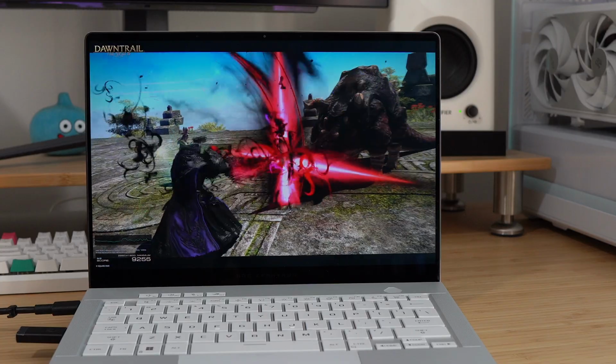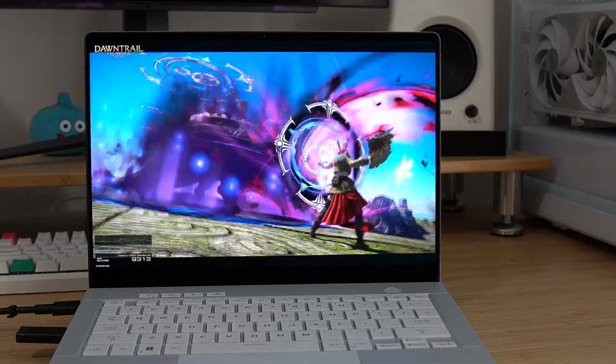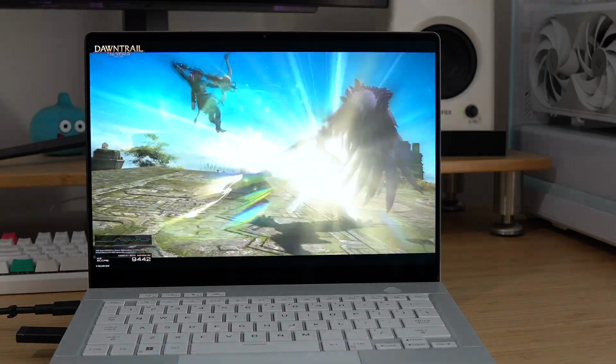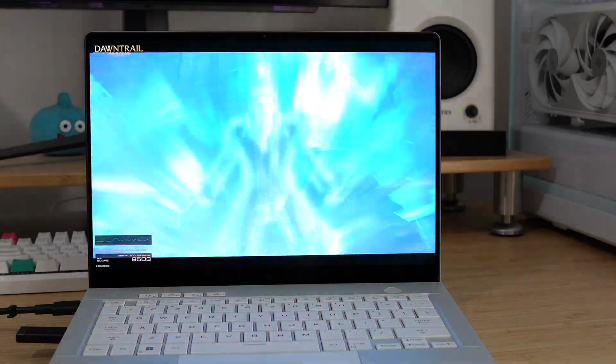By all means, it's not the cheapest 4060 laptop out there that you can find, but considering the gaming experience that the package as a whole delivers, I think it's a pretty good value, especially at those sale prices. I just feel like the G14 is one of those products that when you take it as a whole package, it's greater than the sum of its parts.